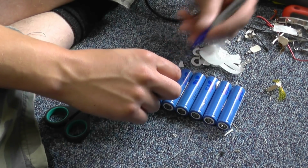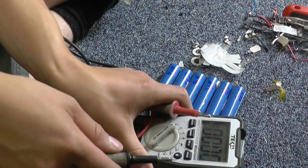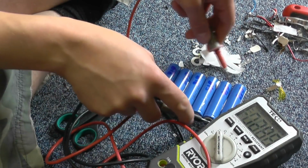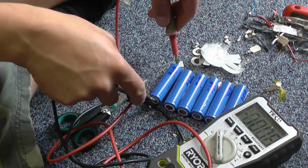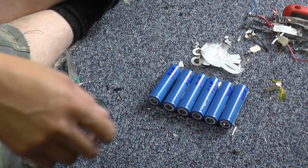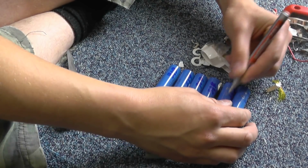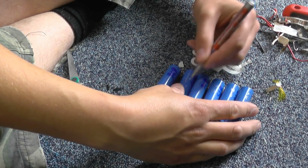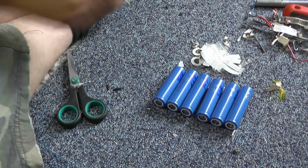Writing 618, and I've forgotten the voltage. They were about 2 volts, weren't they? You might just be able to see that. My cranky camera angles. 2, 2, 2, 2, 2, 2.1, 2.1. Oh, not much in it. So yeah, we'll just do this. 2.0, 2.0, 2.0, 2.0, 2.0, 2.0.